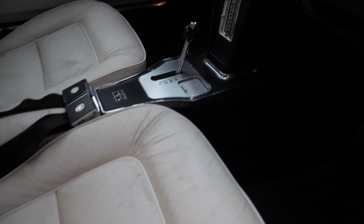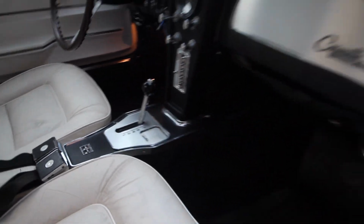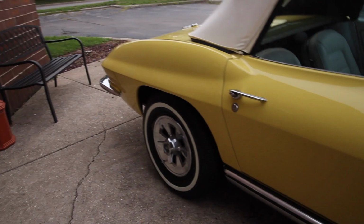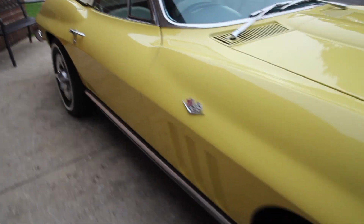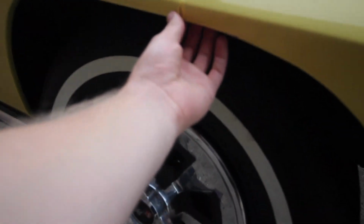Console is nice as well. It moves between the gears nice as well. Park, reverse, neutral, drive, low. Windows go up and down as they should. It's a really nice color. So '65 is the Goldwood yellow. I believe in '66 it was Sunfire yellow, if I'm not mistaken. And I mean, they look pretty similar. And then there's a little chip right there. Bonding strips are in place.